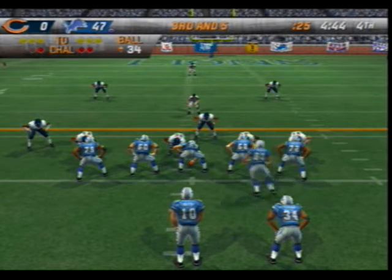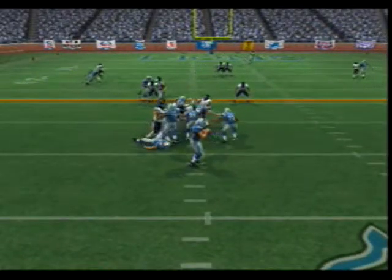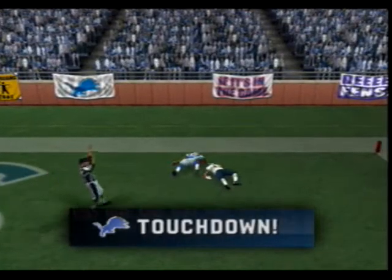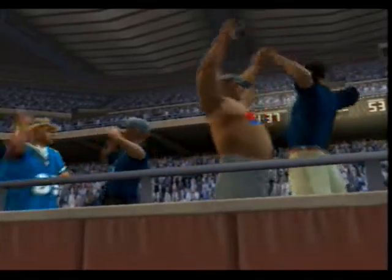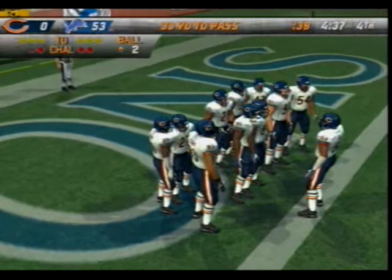Chicago comes out in their nickel package. Getting some air under this one, looking for his man deep. Touchdown, Lions. Veteran is able to come down with a pass in the end zone. This is what good, experienced receivers do. They excel when they're given the opportunity to make big plays.